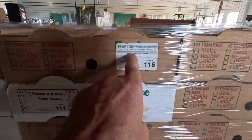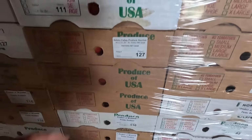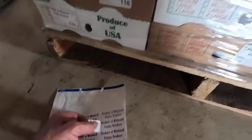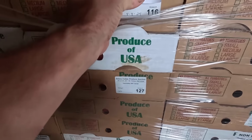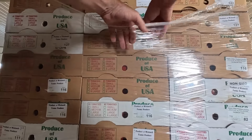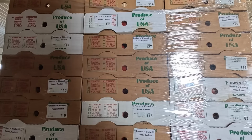I noticed my employees forgot to put labels on a couple of these boxes. I got 2 here. So when I saw that back at the farm, I decided to bring some labels with me. I'll take care of that problem. There we go. Product of Wishwell Farms.